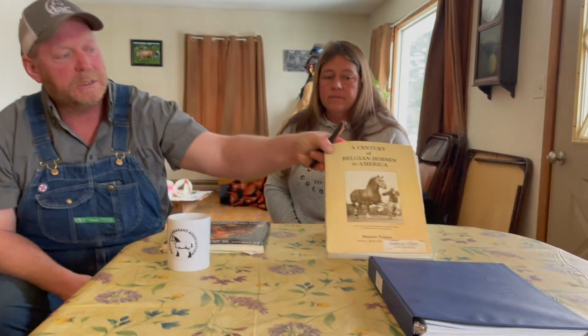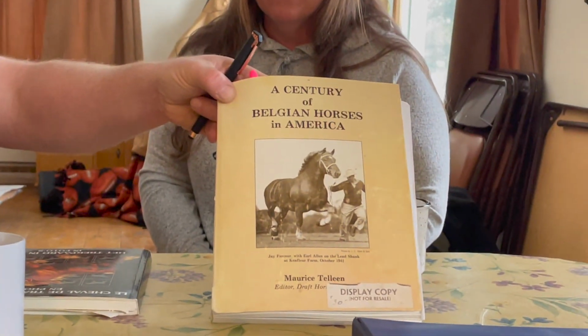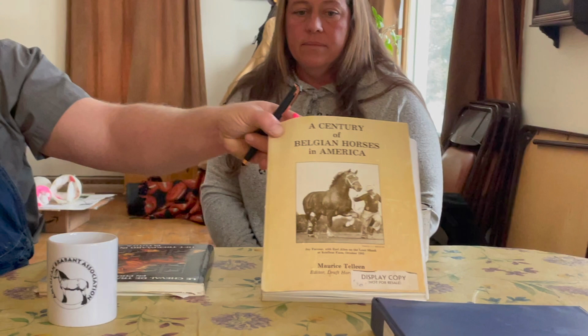And we've used many things as a beacon and guides, and we've read old books and what the old importers and breeders used. This book's by Maurice Telleen. I believe you can still get it. There's a lot of useful information there. We didn't invent the wheel in the ABA. We're just trying to recreate the wheel we had a while ago.